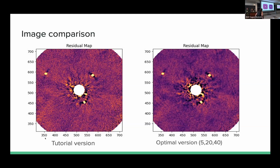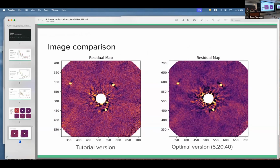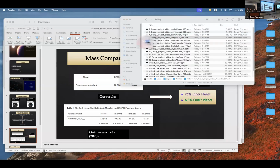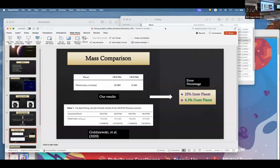Wow, very thorough exploration of parameter space. I was wondering, if you had more time to do this than just 2 hours, what would you improve? I asked Jason what to do to make PyKLIP correct, and he said that the answer is always to inject more fake planets. That is correct. That is the correct answer.